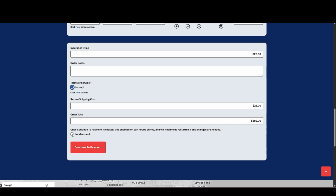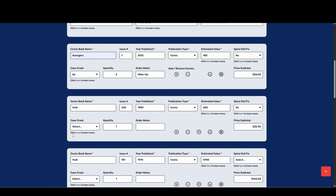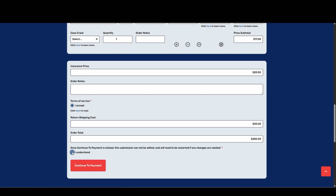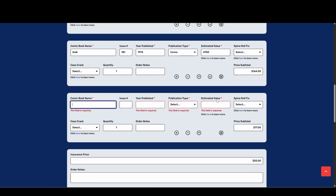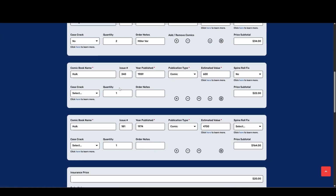Okay, now this is just once continued payment is clicked, the submission cannot be edited and will need to be restarted if any changes are needed. This is just to let you think, once you go past here, you can't come back and update this. So just take a second and look through this and make sure everything is correct before you go ahead and move on. Oh, see, it's because I didn't put anything in for this one. So I'm going to get rid of this. So we have the 3 that started it out.